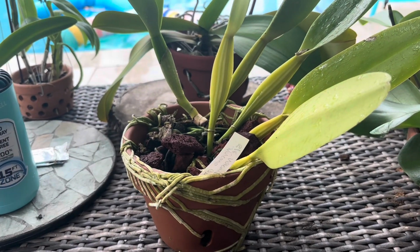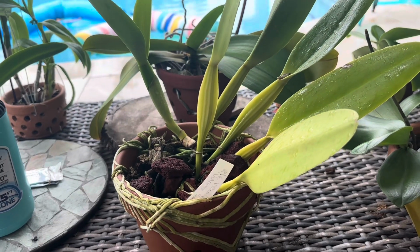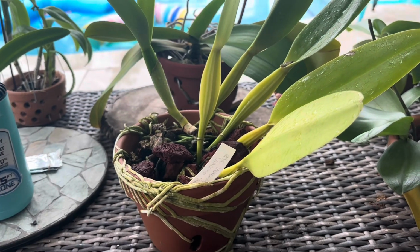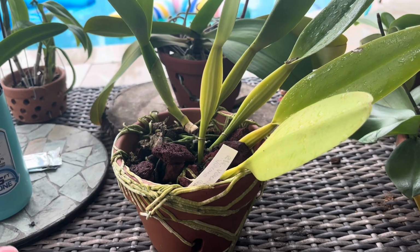I didn't put any, maybe that's why she didn't bloom. I didn't add a rhizome clip. Now I know for sure you need one. You can't just stick them in there and hope that they attach. You have to keep them steady.